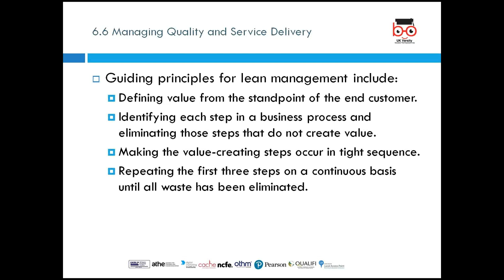And here the end user in the care sector are patients. Identifying each step in the business process and eliminating those steps that do not create value. Here is the service that we are providing to service users who are patients in the hospital. What are the steps? Maybe a referral from the GP surgery to the consultant at the hospital. What are the processes? Are there any steps that we can eliminate to create value?